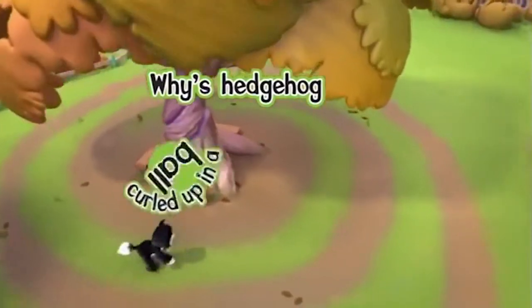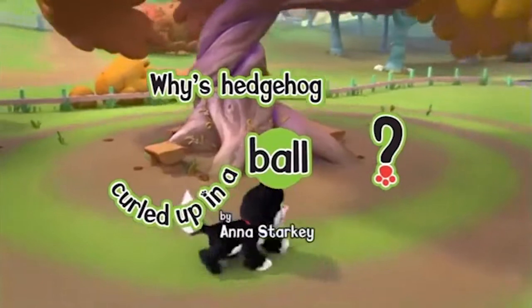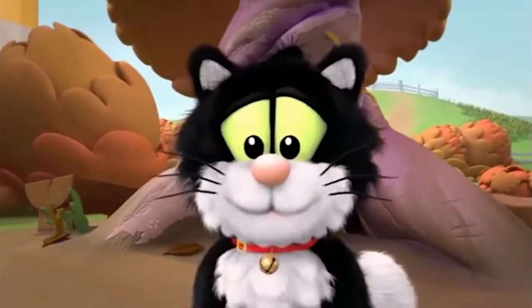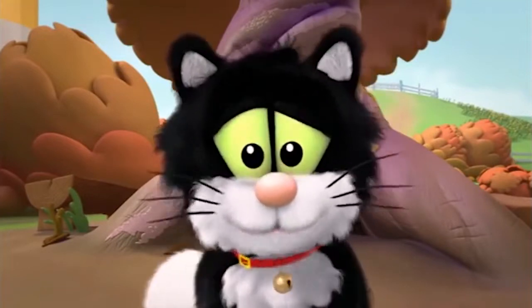Why is Hedgehog curled up in a ball? Oh, hello. I'm going to play with the others. Do you want to come?